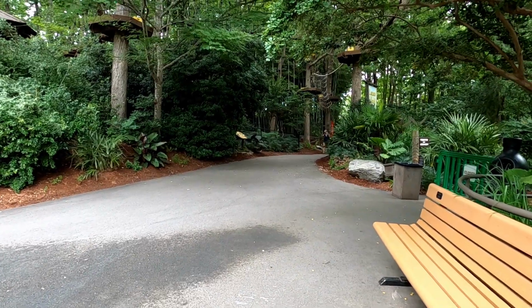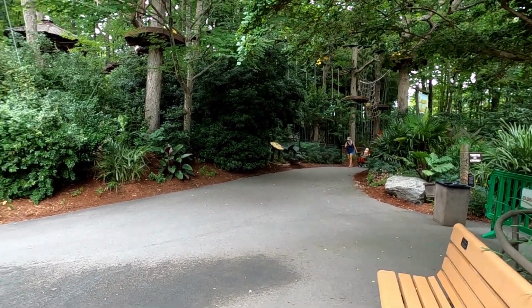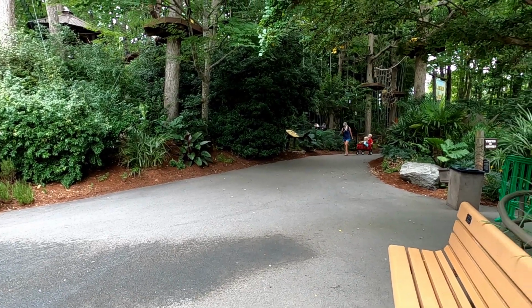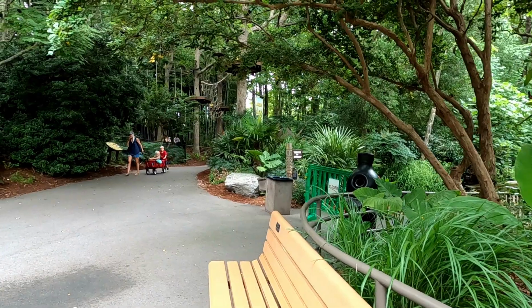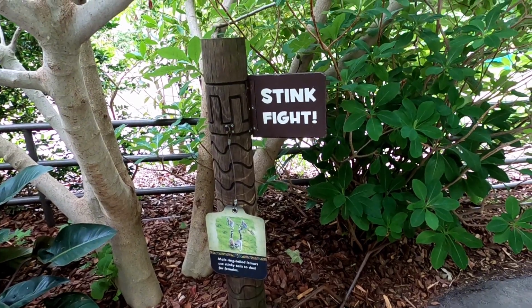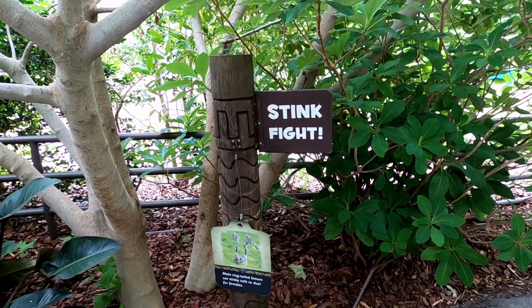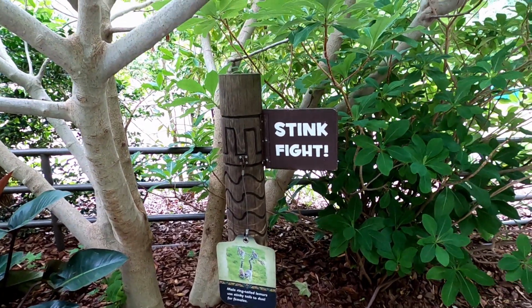You remember the signs for snakes? When last time we were here, we saw one going right across there. Yeah, it was a little freaky to see a snake just crawling around right out in the public, but we made it. It was all right. Just keep your distance. Sign says, male ring-tailed lemurs use stinky tails to duel for females. That sounds pretty epic. I'd like to see that.